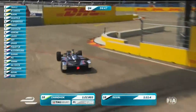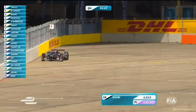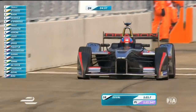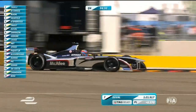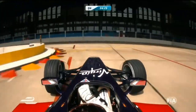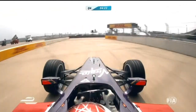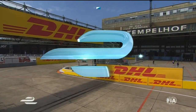But here is Duval into the final sequence of corners. Sam Bird hasn't done his full power lap yet, so we'll keep an eye out for the Virgin driver. Across the line comes Duval, and it's 7th quickest for Duval. So it looks to me as though Buemi's looking pretty strong as Bird makes his way through the back section now. Looked like he did an extra slow lap for some reason, Sam.